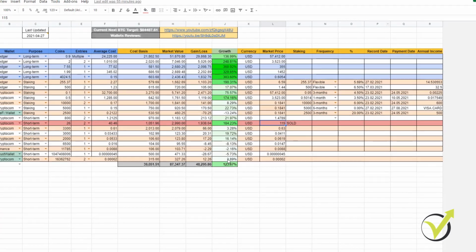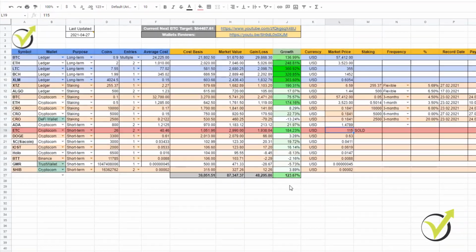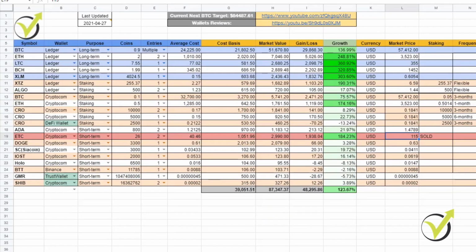If an asset goes on a loss, I'm patient. I buy again on a cheaper price to have a better average price, and at the end of the day I sell it on a profit.